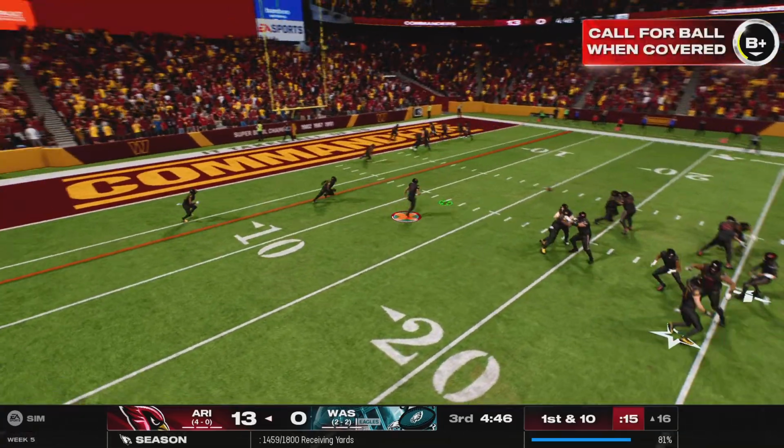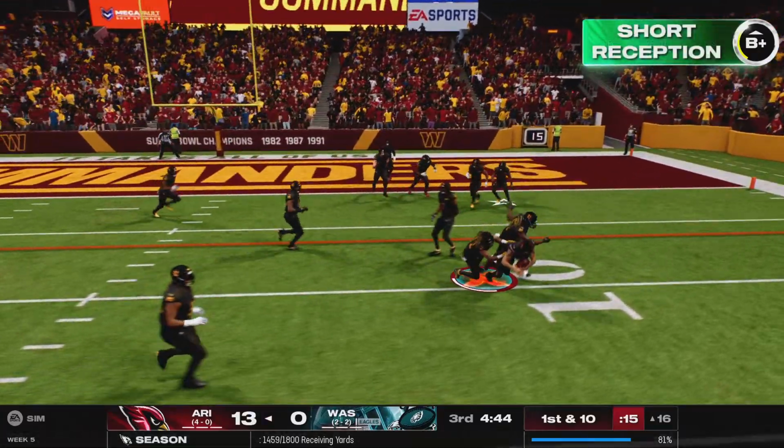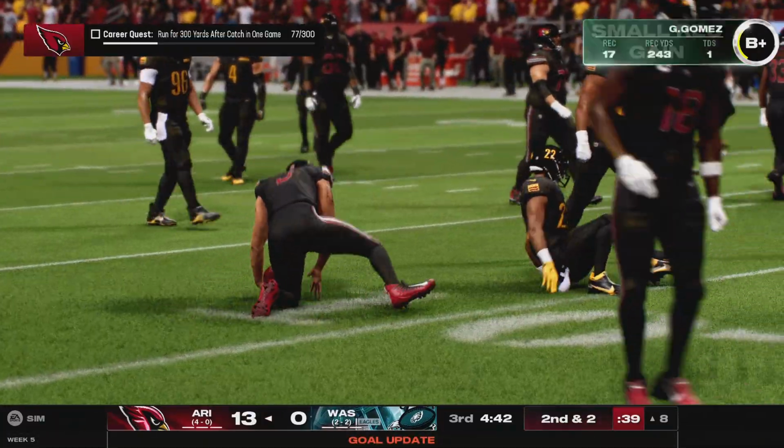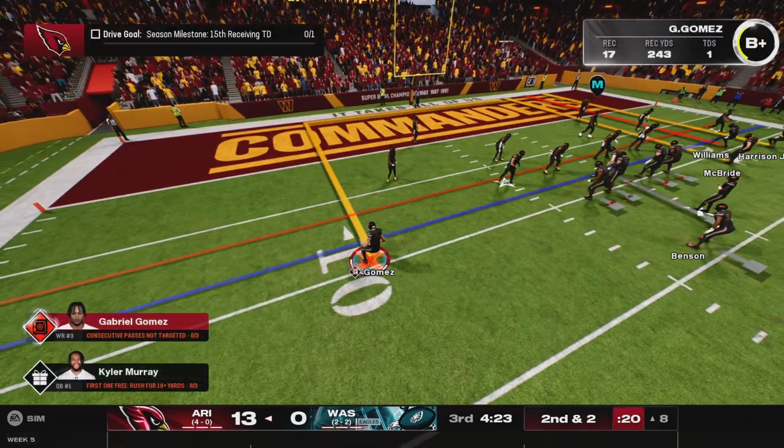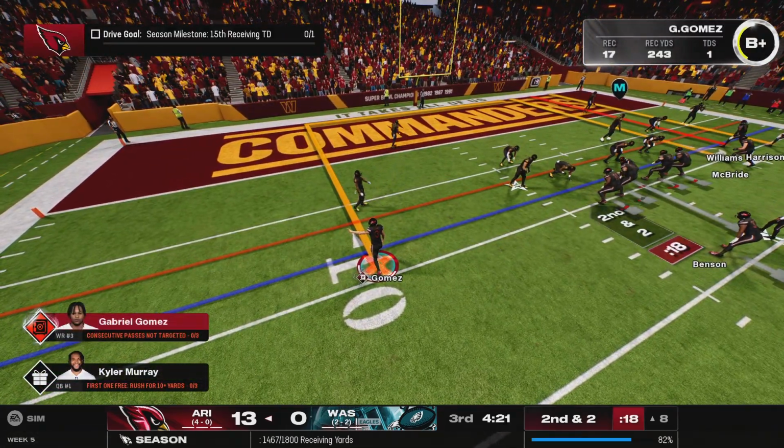Looking to throw. Murray. Got his man, complete over the middle. That's Gomez. He's down inside the 10 to the 8. And it comes on a gain of 8. Now a 2nd and 2.